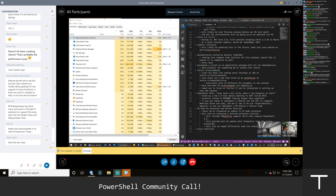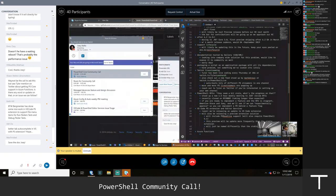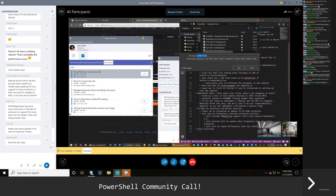Question about better tab autocomplete in VS Code. If you mean PSReadLine in the terminal, then yes, with the new 2.0 preview, unless you mean something else.